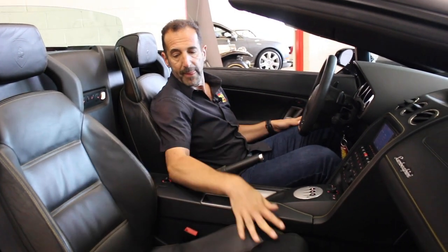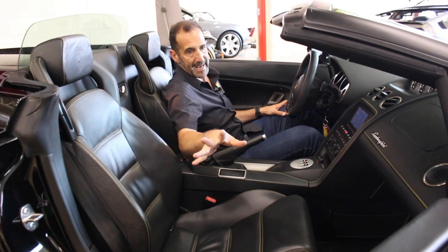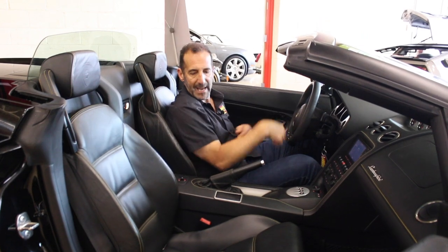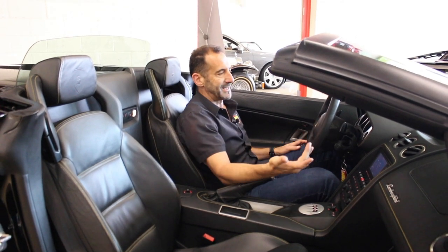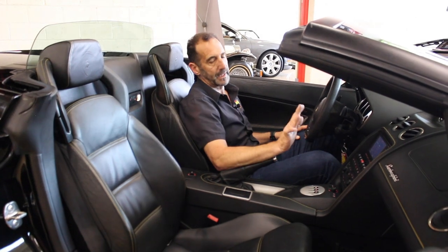But the good news is that this is a beautifully well taken care of car. Full leather interior, including the dashboard, the door panels. Check out the yellow stitching that matches the calipers that are out there. The console's covered in leather. High-end sound system, 210 mile an hour speedometer, 10,000 RPM tach. This thing has a sound like no other car.